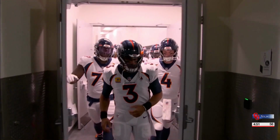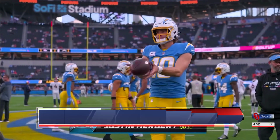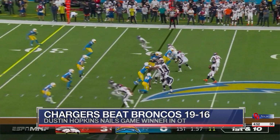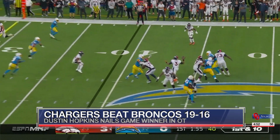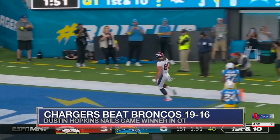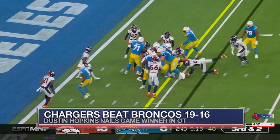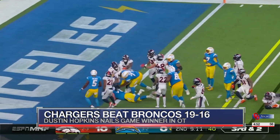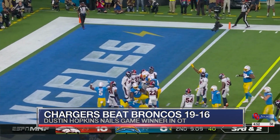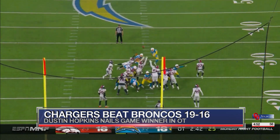and the Broncos. Russ was indeed cooking in the first half, hitting Greg Dulcich down the sideline for a 39-yard touchdown. And midway through the second, Austin Ekeler punched it in from 6 yards out to make the score 10-7. And after a pair of field goals in the fourth, we got free football in the City of Angels. Following a muff punt by Denver, Dustin Hopkins nailed a 39-yard field goal on one leg to seal the win 19-6. And the wait is finally over.